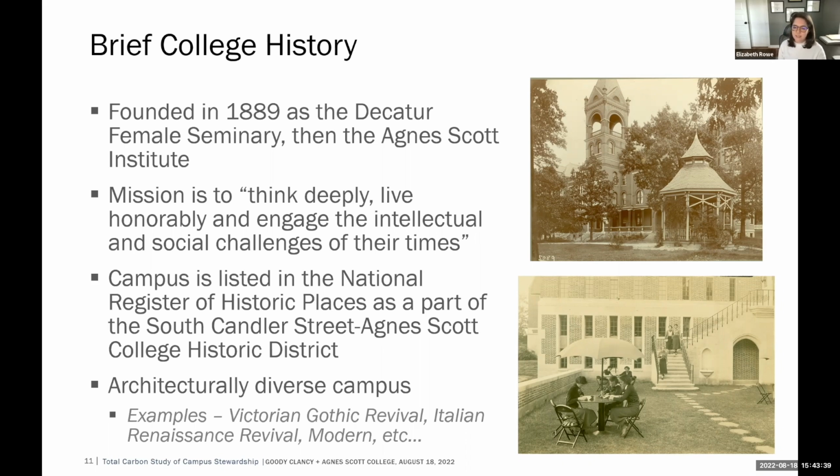But what I will say about our buildings is that for our students, and I say this also as an alum, there is absolutely a sense of connection and connectivity to the place of Agnes Scott. And we have a lot of college traditions. Women's colleges are known for that. And they really are grounded in different buildings.